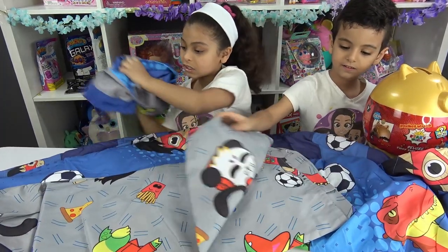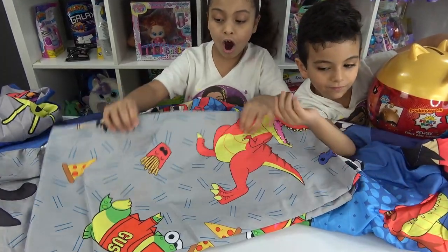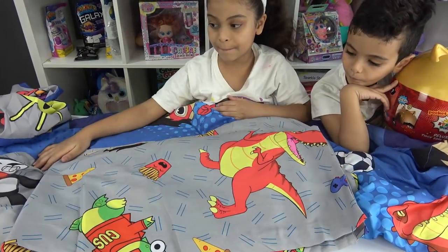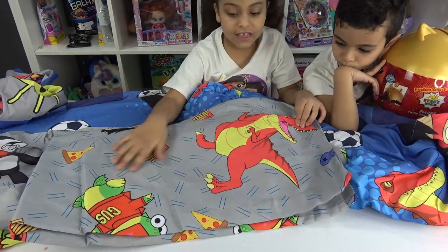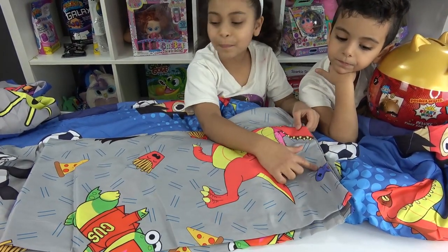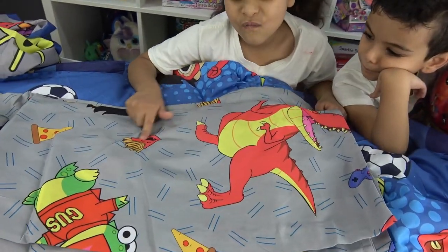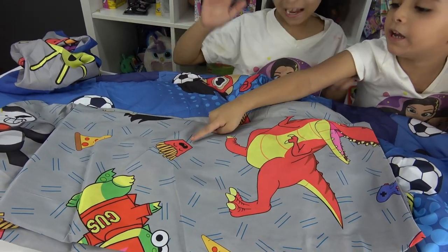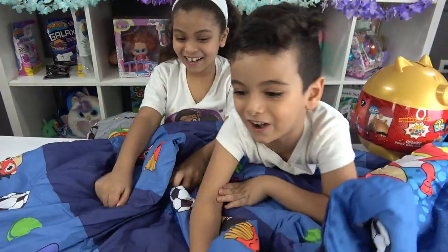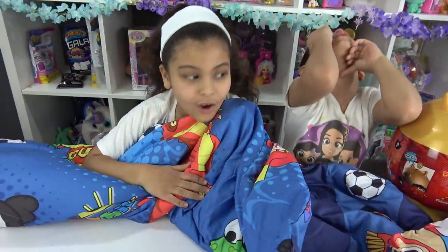Let me put the pillowcase to the side, but it's really soft actually, guys. It's so cute. And here are the bedding sheets. They're both the same, so we don't have to look at both. And look, they both have a dinosaur, Gumball Panda's controller, and Gus, and pizza, and fries, my favorite. Is he smiling? It's very comfortable. You better get this at Black Friday. It's so soft.